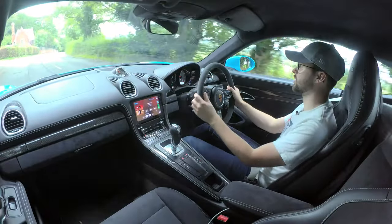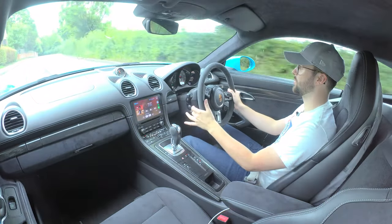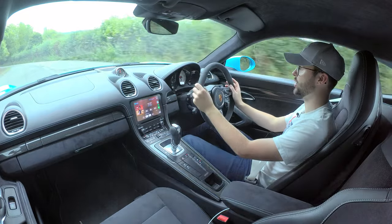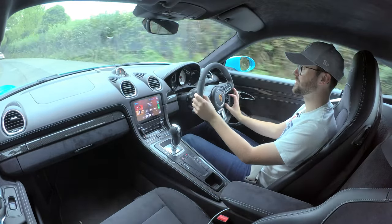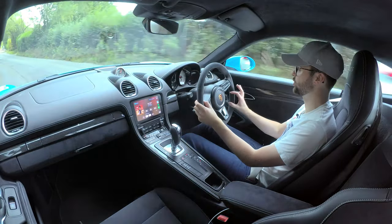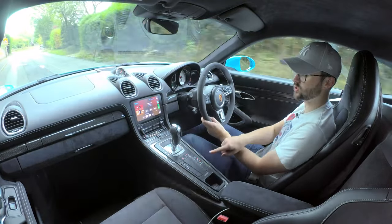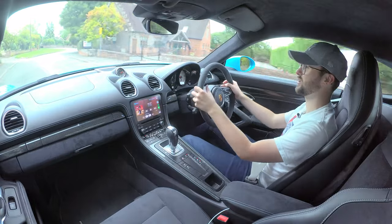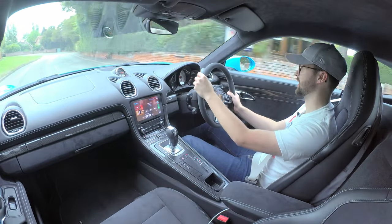Right, so we are going to enter a town, so I'm going to do a bit of round town driving just so you can hear what it is like when we go a bit slower. I am going to do this in the best possible way to see if this sounds good: into Sport mode, that automatically puts the sports exhaust on, and I'm going to put it in manual just to try and be a bit yobbish, but let's just change down.